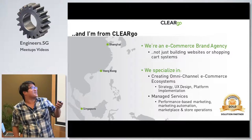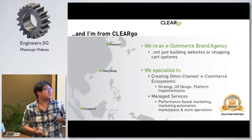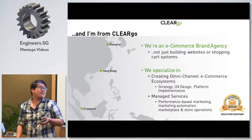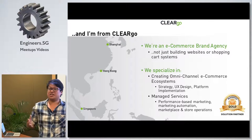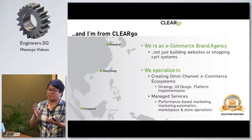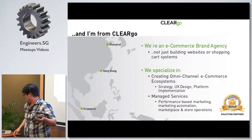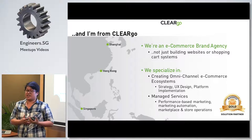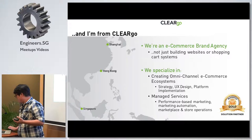Okay, so ClearGo is an e-commerce brand agency. We don't just build e-commerce sites. We create more of like omni-channel e-commerce ecosystems, strategy design, consultancy. And from our Shanghai office, we actually do order fulfillment as well for certain companies which are bringing goods into China. So basically, we stock the goods there. We do the pick and pack, and we do the shipping as well for the China market. And we also do managed services like performance-based marketing, marketing automation with Salesforce Marketing Cloud. We're also a Salesforce Marketing Cloud partner. So yeah, stuff like that, okay?